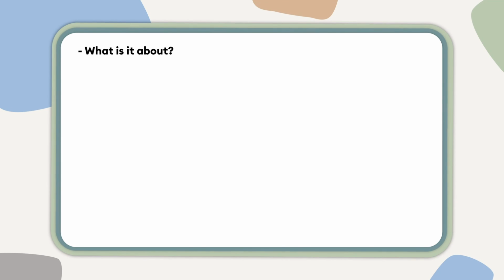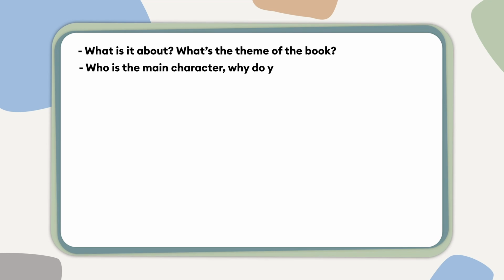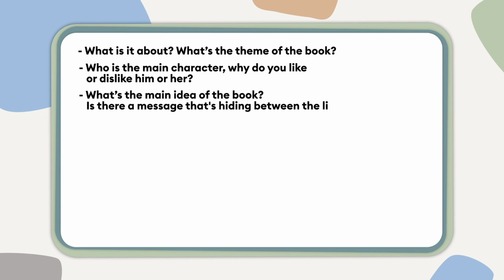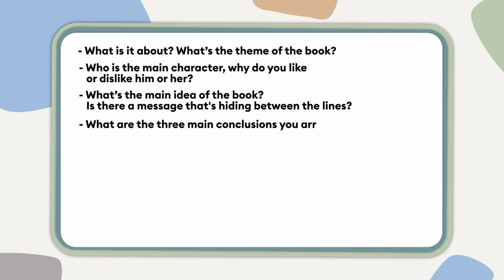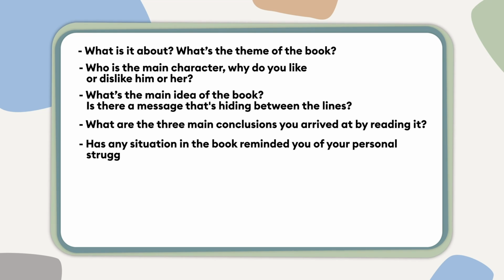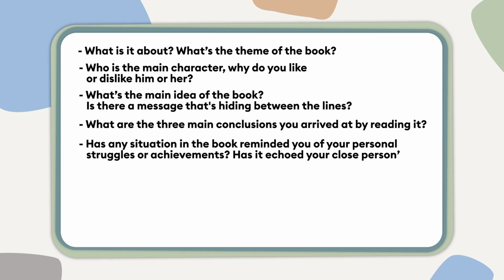What is it about? What's the theme of the book? Who is the main character? Why do you like or dislike him or her? What's the main idea of the book? Is there a message that's hiding between the lines? What are the 3 main conclusions you arrived at by reading it? Has any situation in the book reminded you of your personal struggles or achievements? Has it echoed your close person's path?